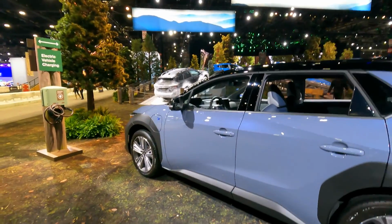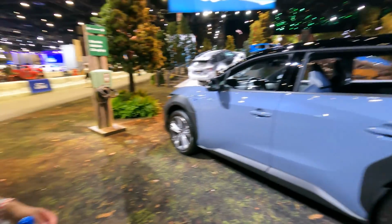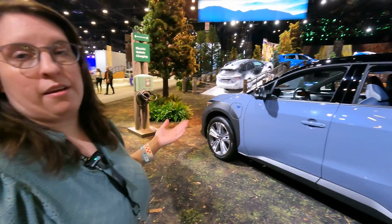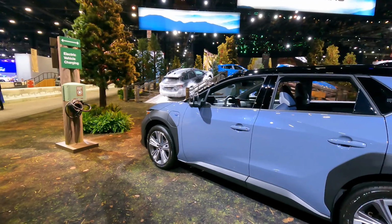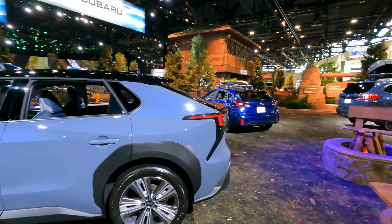It's about the mid-twos. It's based on the BZ4X, which is the Toyota version, and isn't as off-roading oriented. That is really more of a city electric car, and this is really for the campsite and the off-road.